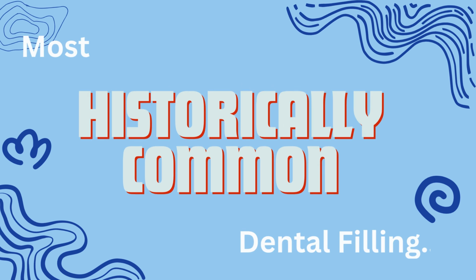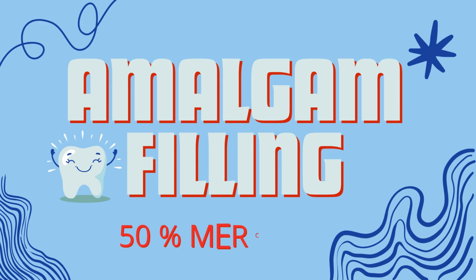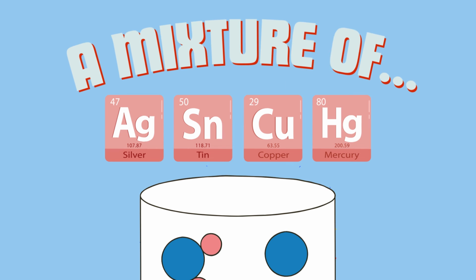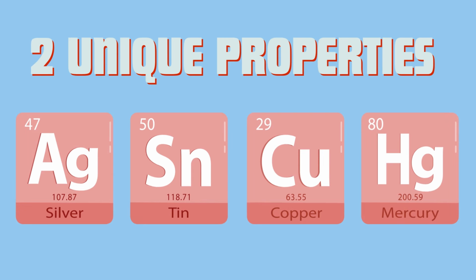So now that we know what fillings are and what they do, we're going to talk about the historically most common dental filling, the amalgam filling, which we now know actually contains 50% mercury. Amalgam fillings have been used for 150 years due to their relatively low cost and high durability compared to other restorative materials. Additionally, the specific mixture of silver, tin, copper, and mercury has two very unique properties.